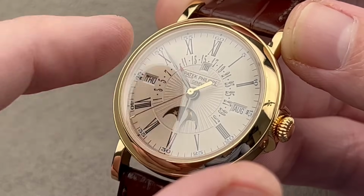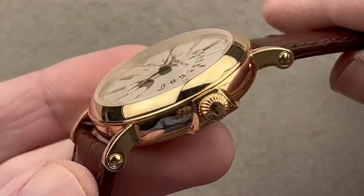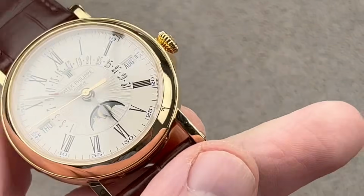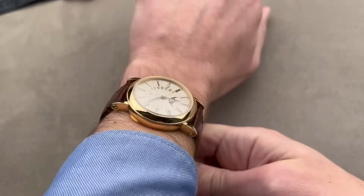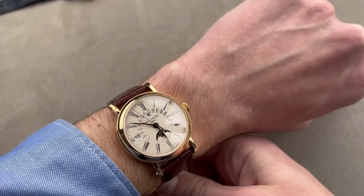Note that the hour and minute hands have been blackened in gold, a really cool look. And though it is a 38, because of the shape of the lugs, it wears a little bit large. Take note that it's got a full deploying clasp. I would recommend you consider this more of like a 42 millimeter round watch in terms of how it wears, and consider the sizing based on how comfortable you are with a 42 millimeter round watch.